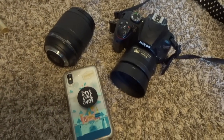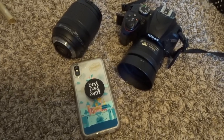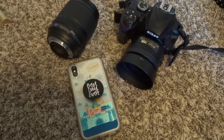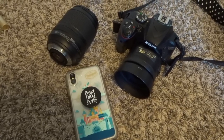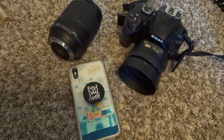I'll always pack those in their cases in my carry-on with me because again, they're fragile and I do not trust them to be in my checked bag, and I always like to have them with me. Please keep in mind, I am no photographer. Not even a little bit. So I do shoot on manual, but again, I'm learning.